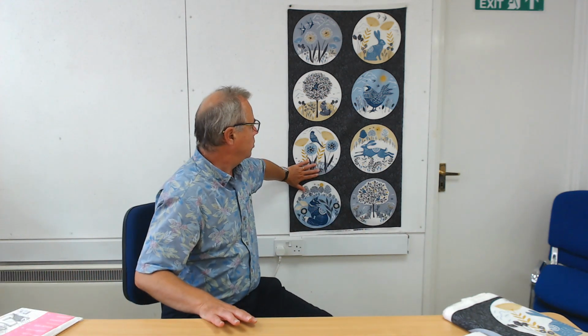The other fabric is this panel, which I've got on the wall behind me with the 8 roundels. This is terribly useful. All sorts of things you can make with this. For example, you could make a wall hanging by quilting it as it is. You can make a tote bag if you were to cut it in half and have 4 roundels on each side. You could make 8 placemats. It's almost a ready-made lap quilt if you were to add some borders to it. So a very, very useful panel.